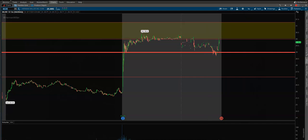So if we do hold that 29 and we start to push out of the open and we bust through that 30, you guys can grab it long for that quick pop up towards 21.25, 21.50 up there, and then let it pull back, consolidate a little bit, and then we could look for the next leg up towards 35. But this one should continue to get bought up today.